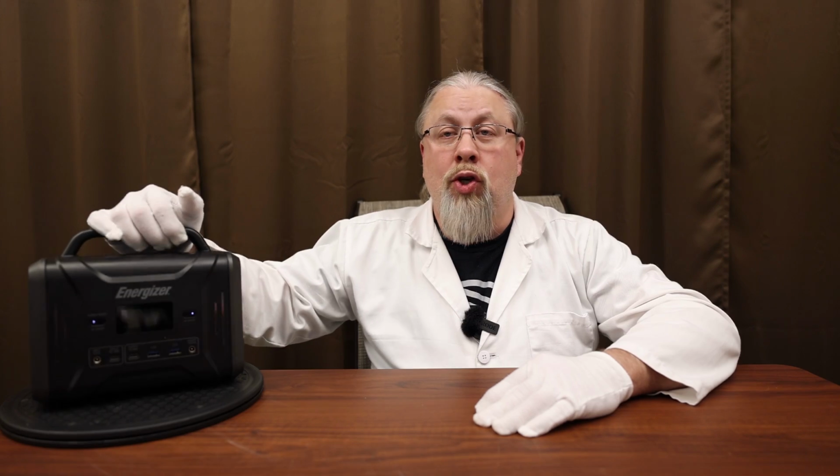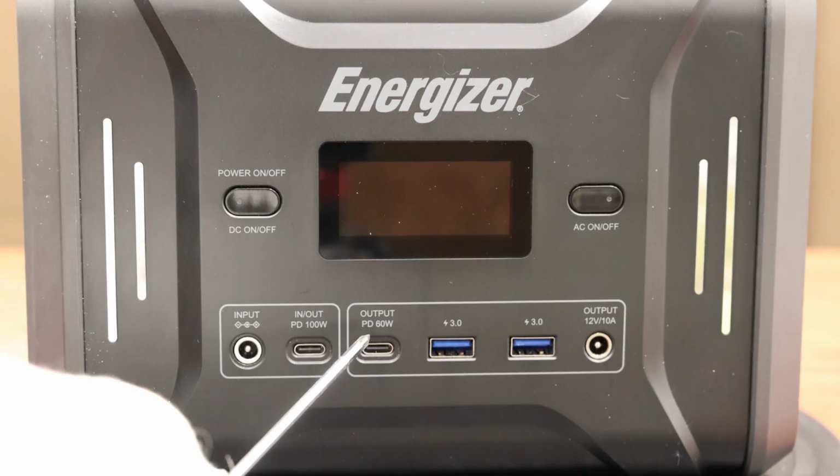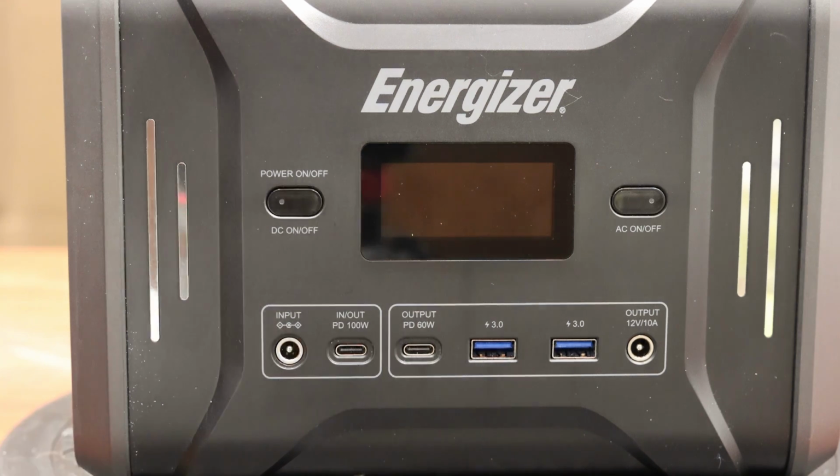Above 10% charge, you're well into the 12 volt range, which means no problems at all with any kind of 12 volt refrigerator. As for USB output types, this offers 2 power delivery ports, one that's bidirectional 100 watts. Yes, a massive 2-way 100 watt power delivery port on this tiny little thing. The other is a 60 watt power delivery port that is output only. It also offers a pair of USB quick charge ports capable of 18 watts each.